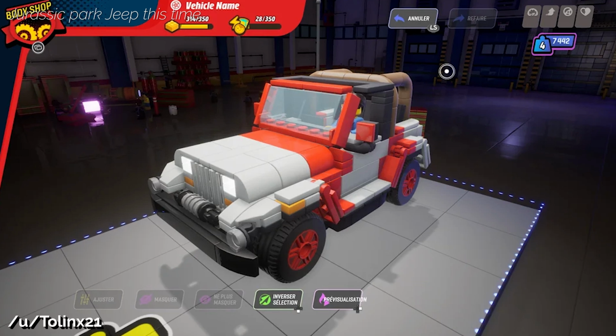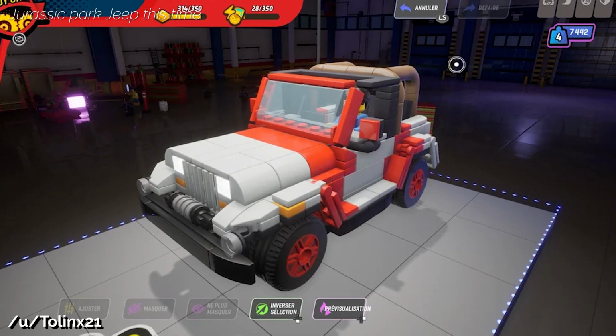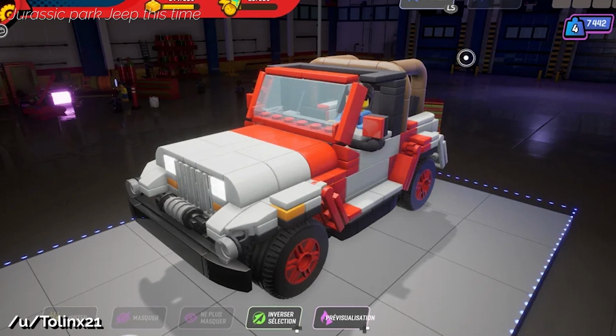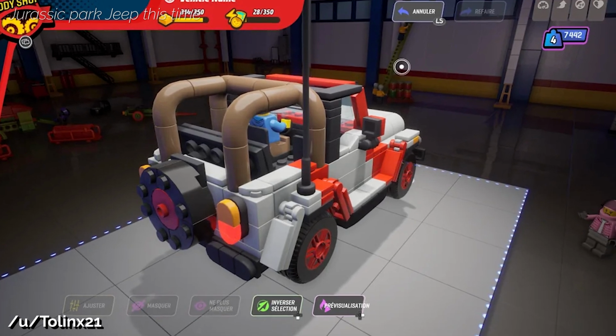So Jurassic Park Jeep this time. Gotta love a Jurassic Park Jeep. They were pretty faithful to the Jeep Wrangler. I love the way they've used the brown bars on the back. And I wonder if you could fit 2 people in the back.